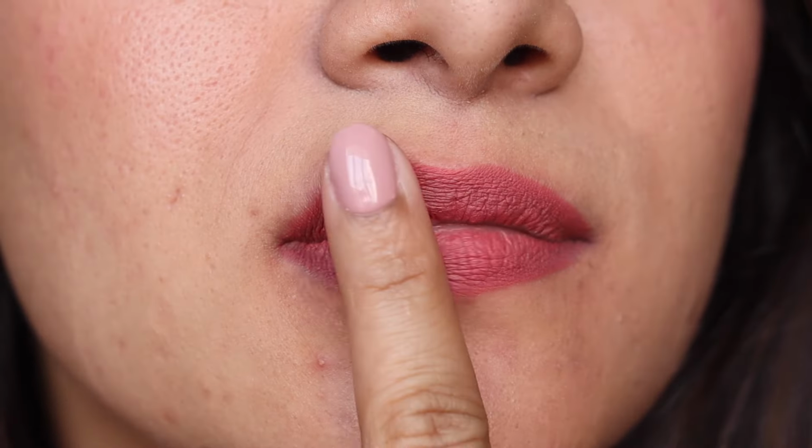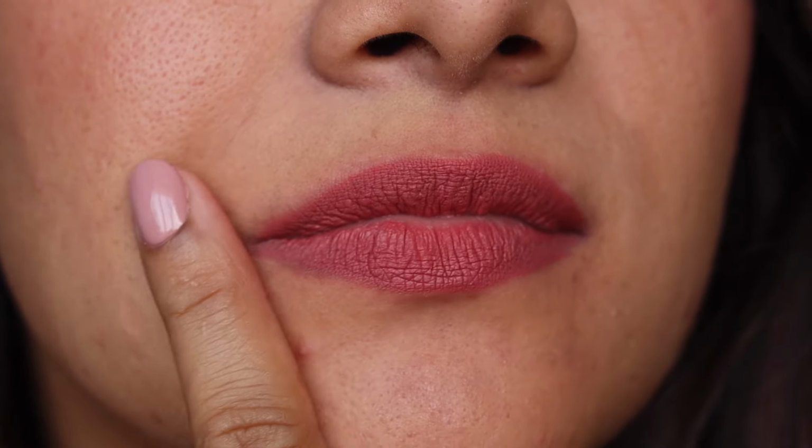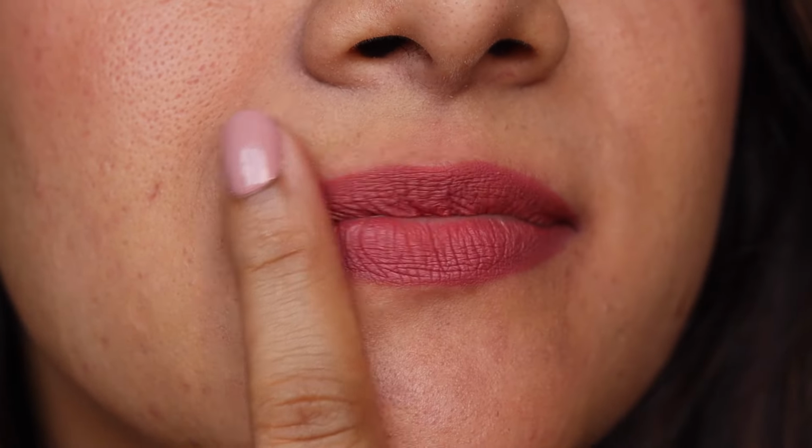And also the formula is like, it dries down within seconds. I've just applied it and you can see it's almost dry already. Already dry. It's budge proof, transfer proof instantly the moment you apply it. And when you apply it, it's actually so easy. It's gliding beautifully on the lips. It feels that it's again a very beautiful creamy formula, but it dries down within seconds. And as you can see, completely budge proof and very, very long lasting.